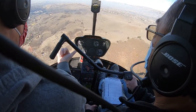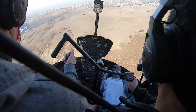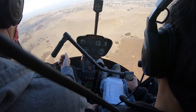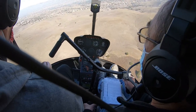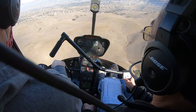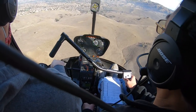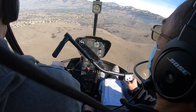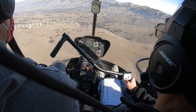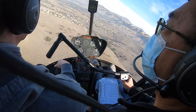Okay, we have to go a little bit to the right to avoid the San Jose corner. 637, early right crosswind, please. Right crosswind, 637. 68 Golf, make right traffic, runway 3-1 right. Oh, there's traffic up there. Sorry about that. Make a right downwind. Okay, we can turn to the left again. Make right downwind, 956 to go.